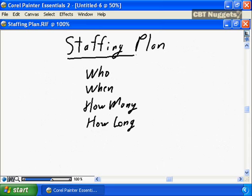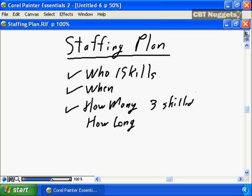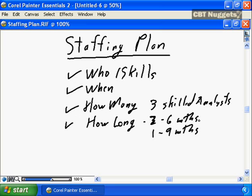The final step in human resource planning is to develop the actual staffing plan that you will pass on to the human resources department, that you will work with human resources to ensure you're getting the people you need for your project. And the staffing plan, simply put, defines who you need, what their skills are, when you need them, how many you're going to need. I need 3 skilled analysts. And how long you're going to need them for. I need 2 of them for 6 months, and I need 1 for 9 months, or whatever the case is going to be.